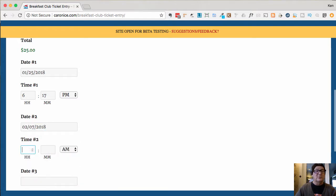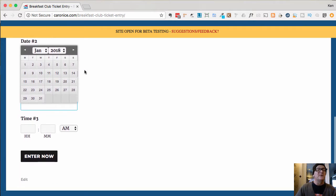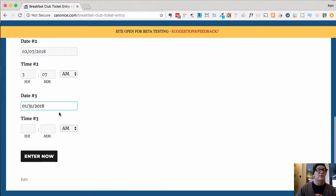And I'll put 3:07 a.m. for that. And you can tab through these two if you want to. The third one, I'll stick in January, so January 31st. And let's do like 10 p.m. or something. And again, you can use these arrows to change this. Or if you just want to type it, you can do, let's say 10:57 p.m.